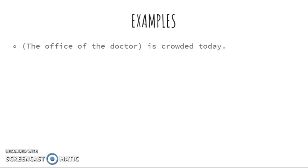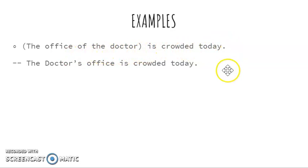So we are going to get into a couple examples of singular possessive nouns. In my example here, I have put words in parentheses that we're going to change to make singular possessive nouns. My sentence says, the office of the doctor is crowded today. We want to make it so that we have a possessive noun in there. It says the office of the doctor. So I know who, it's the doctor, and I know what we are talking about, the office. So I'm going to say the doctor's office is crowded today. We took one sentence, the office of the doctor is crowded today, and changed it to use a possessive noun: the doctor's office is crowded today.